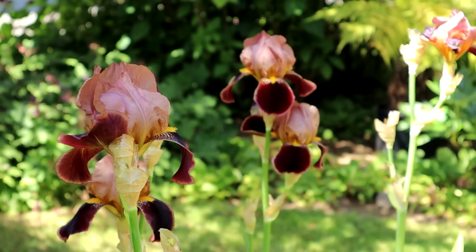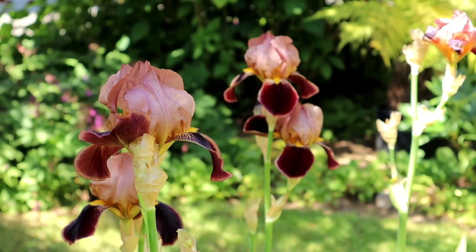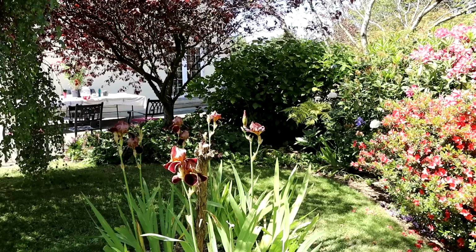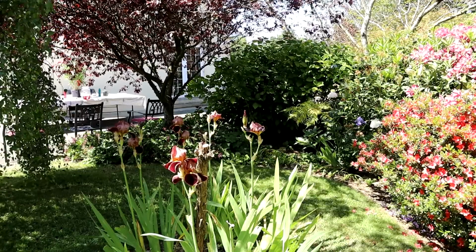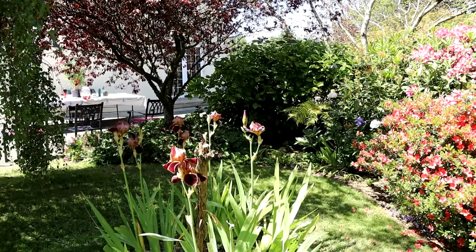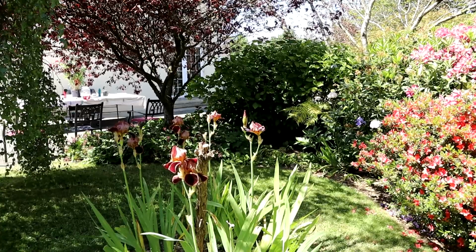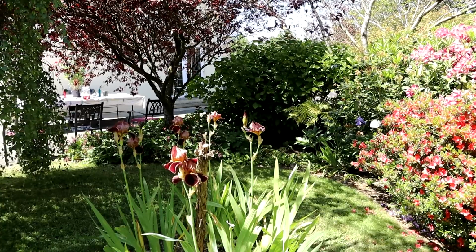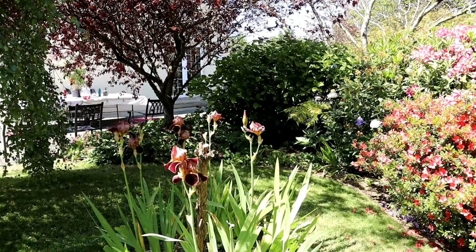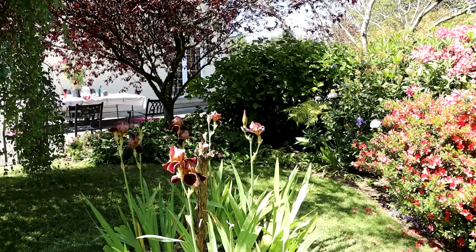So I didn't want to pull it out because it would destroy the irises around it and I'd lose display. So I just cut off the branches to just make it look a bit more presentable. And it has just opened up this whole corner, given it much more light. And considering I had a few peonies in there, it just seems so much better with the extra light.